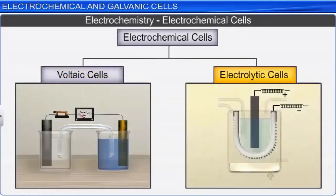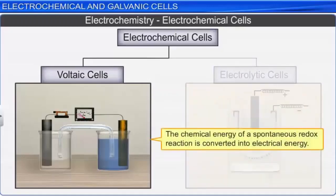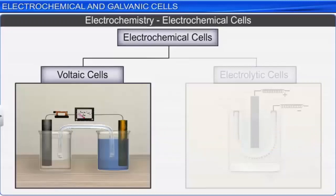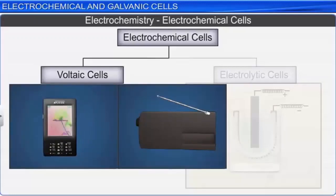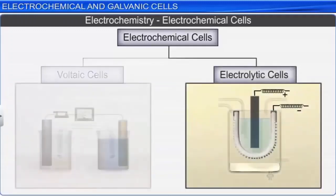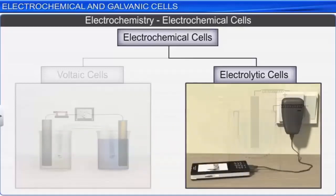In voltaic cells, the chemical energy of a spontaneous redox reaction is converted into electrical energy. Voltaic cells are also called galvanic cells. The electrical energy produced by such batteries can be put to useful work, powering our cell phones, radios, and other devices. In electrolytic cells, electrical energy is required to carry out a non-spontaneous chemical reaction. When you recharge your cell phone battery, you are actually running an electrolytic cell. We will be focusing on voltaic cells in this module.